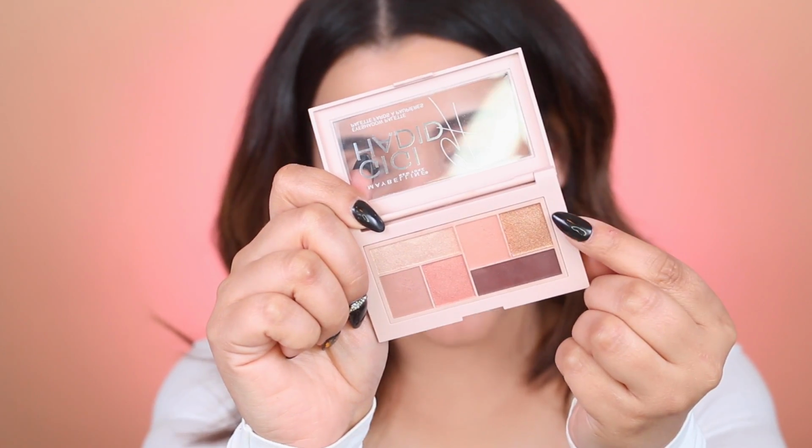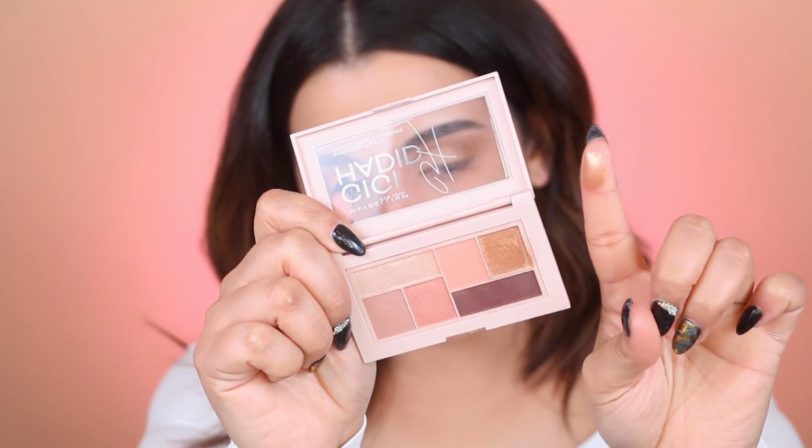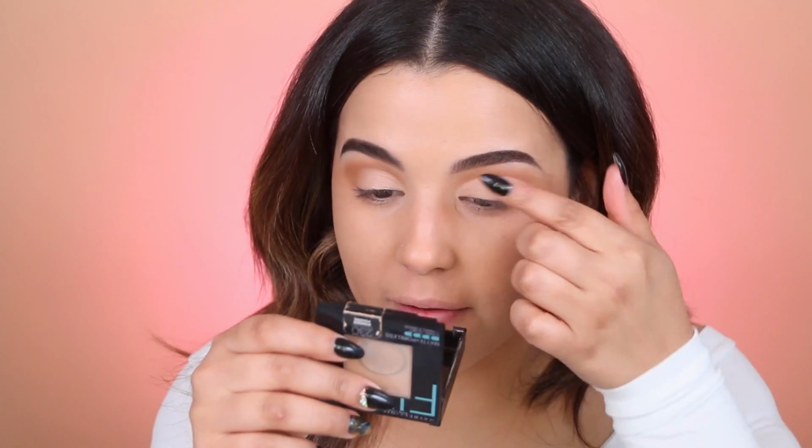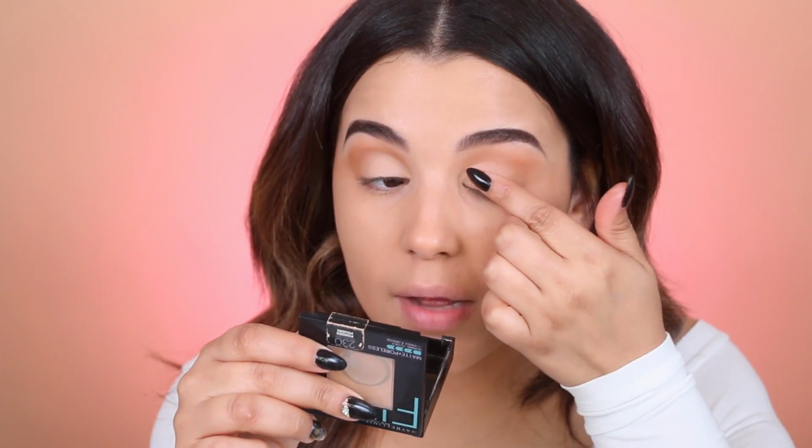I'm gonna pick up the shade right here in the shade Summerland, and it's this really pretty gold shade. Ooh. And what I'm gonna do with this is I'm actually gonna apply it all over my lid, and I am gonna use my finger. So I'm gonna take it and then I'm just going to dab it onto my lid.